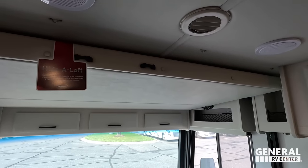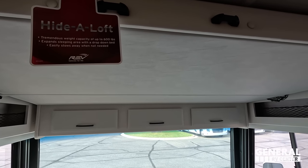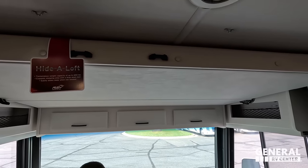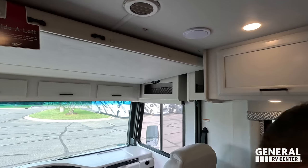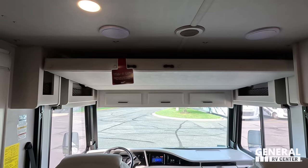Let me see if the key's in here. Does have a ladder that comes with it. And it is not. Okay. Give me a second. Let me see if the key's on this. Because if it is, we will drop it down for America. One key to rule them all.